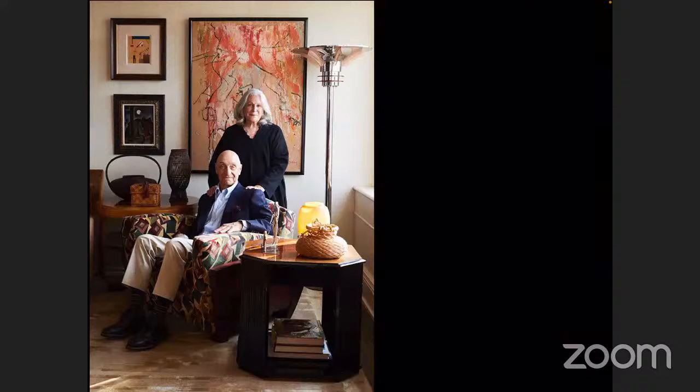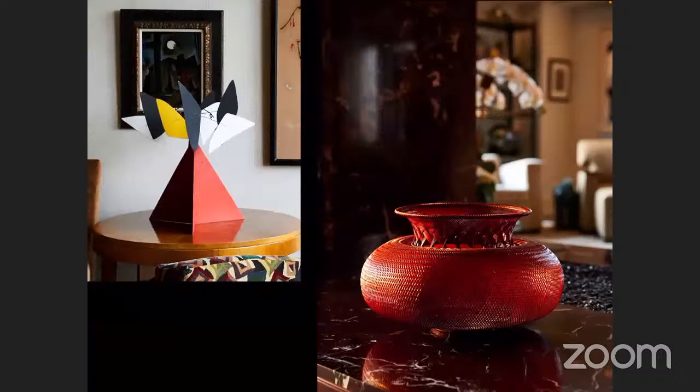to the Abbey collection. As you can see in their apartment, they live together with their collection. So they juxtapose European and American contemporary paintings, Calder sculptures, South American textiles with Japanese bamboo. They also have Art Deco glass, Art Deco furniture.